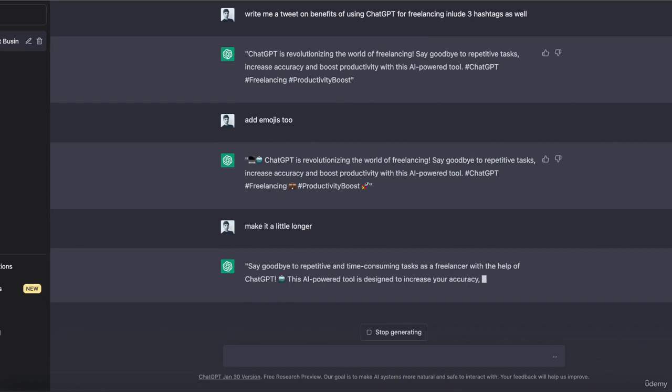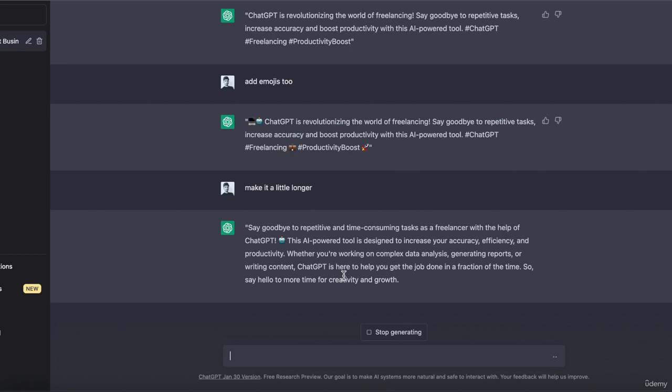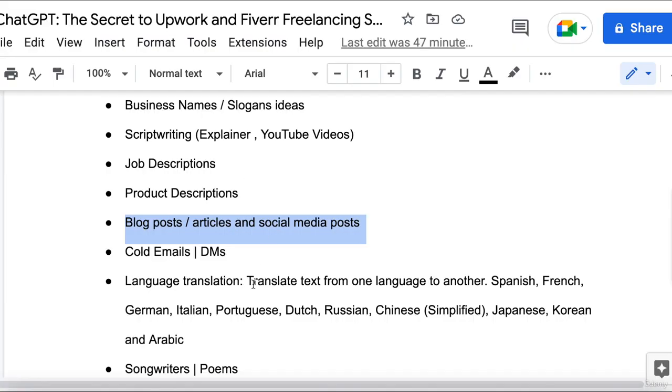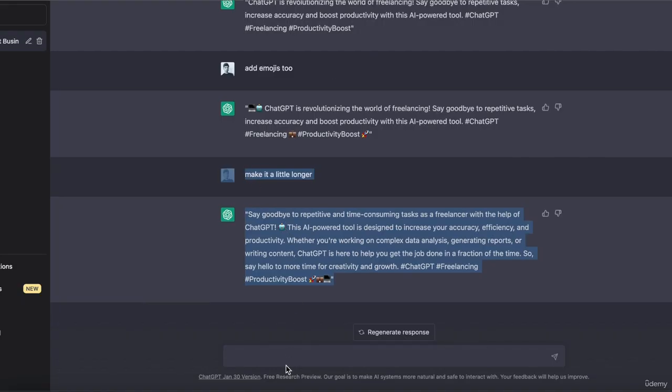So it will make it 2 sentences or 3 sentences, something like that. So that is how you actually provide suitable prompts to ChatGPT to create articles or social media posts. And you can even create cold DMs or cold emails. So basically, if you are planning to reach out to companies to offer your own services, you can even ask ChatGPT to write your own cold DM.